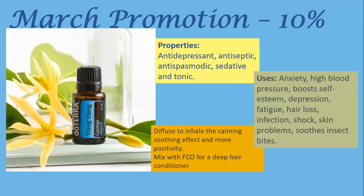Diffuse to inhale the calming, soothing effects and more positivity. Mixed with fractionated coconut oil for a deep hair conditioner.